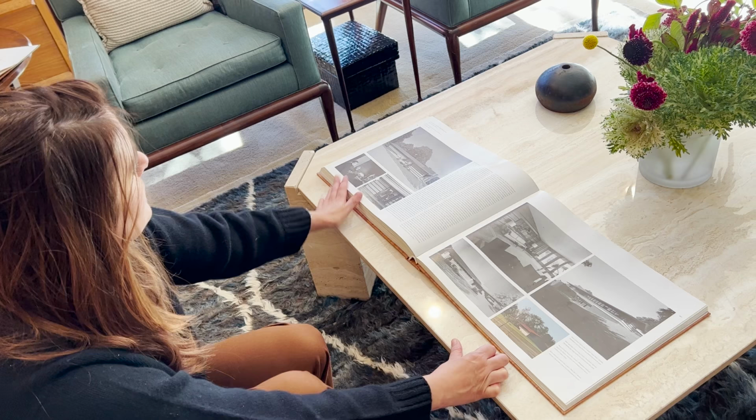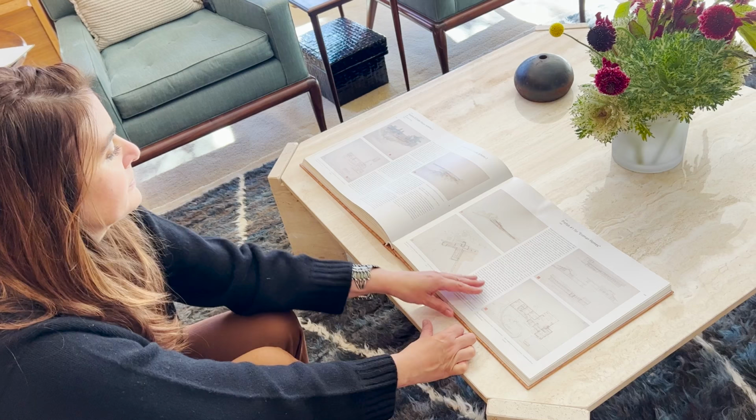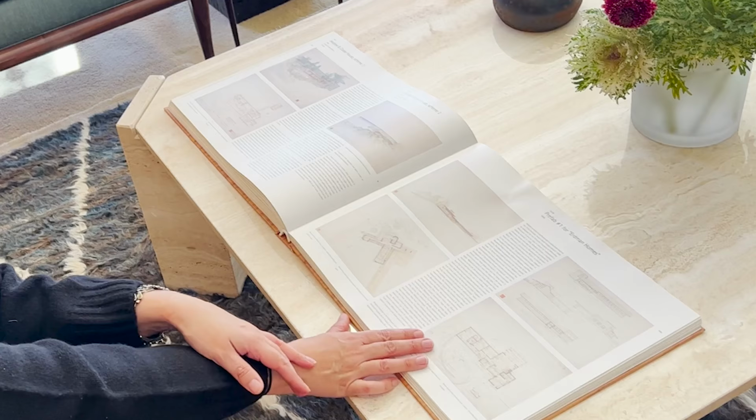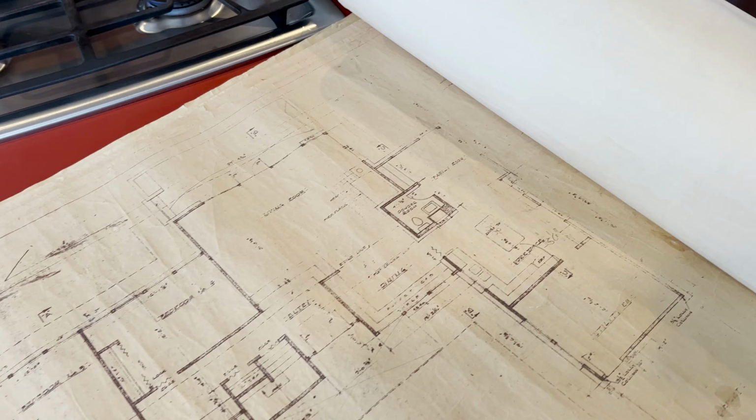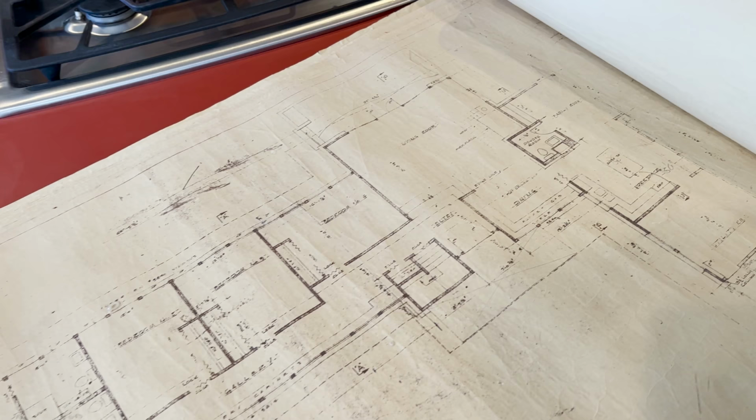So the house was commissioned in 1957. The style of home is a Usonian house, and Frank Lloyd Wright designed three case study homes for World War II veterans. My house is case study house number one. It's the only one I know of that is a four bedroom of case study house number one. And they began construction, their affordable housing, in 1957.